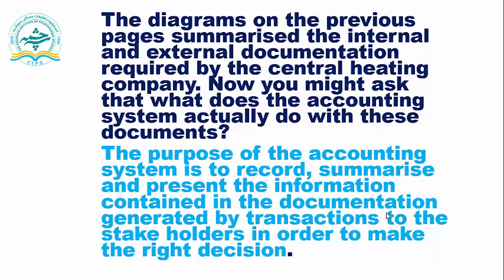What does the accounting system actually do? The purpose of the accounting system is to record, summarize, and present the information contained in the documentation generated by the transaction in order to make the right decision at the right time.